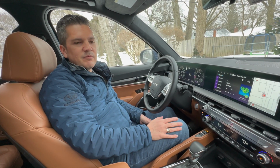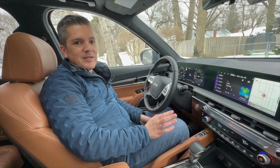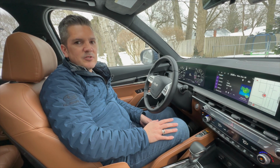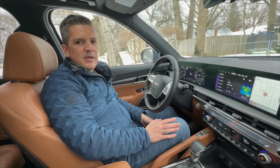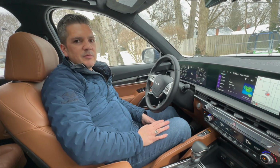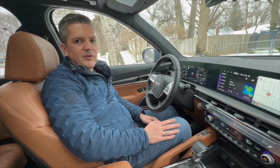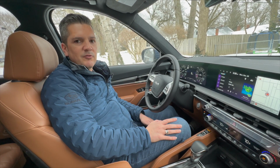Also has an ultrasonic rear passenger detection. Some of these systems just count how many times the door is opening to guess if somebody's back there. This actually has ultrasonic sensors to detect for sure there's somebody in the third seat or the second row seat, so you don't leave the kids in there. And this also has a system called Safe Exit Assist. It uses your blind spot system to keep you from opening the door and stepping into traffic. So, really some nice features to keep you and your family safe, no matter where you're traveling.